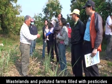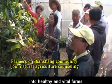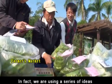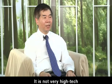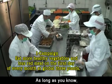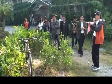Wastelands and polluted farms filled with pesticides and fertilizers can be converted into healthy and vital farms. That also brings sustainable opportunities to the earth. In fact, we are using a series of ideas learned from nature. It's not very high-tech. Everybody can do it. So we are willing to share this with more people. As long as you know you will do it, then you may benefit a lot.